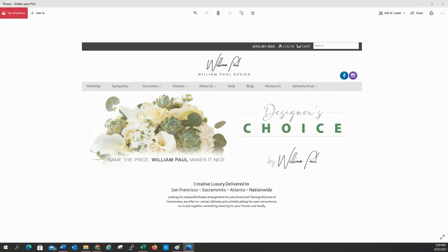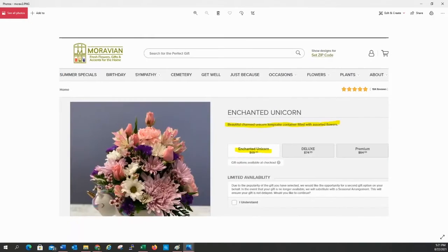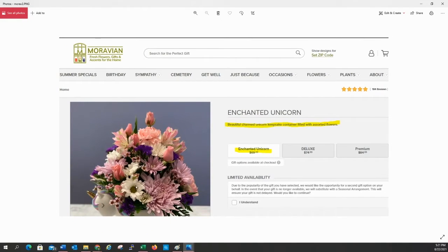So, for example, if you went to Moravian Florist and you checked out with this product, for one, I think when you have an arrangement in a unicorn, you should have a separate picture of the unicorn in the arrangement. So you know that that's a featured item in there. But look at the copy here.